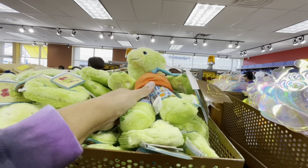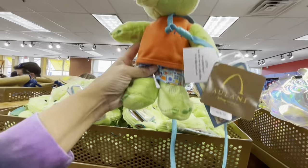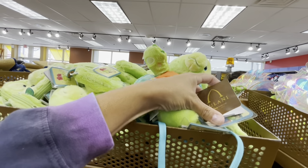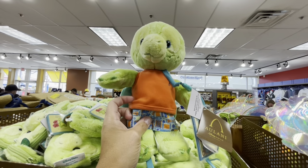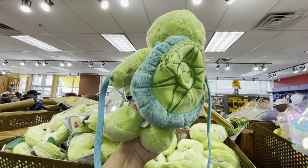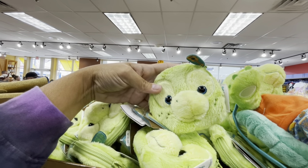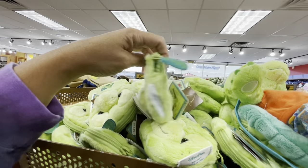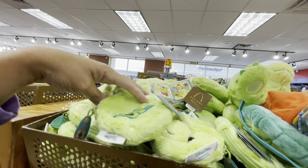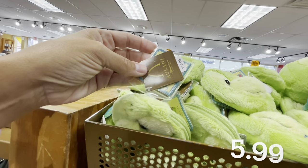So we have a Ulu Mel plush. And he's kind of like a bag because he has a strap. Originally $28, and he is $19.99. From Aulani. Ulu Mel. It's cute. I've never seen the Hawaii stuff over here. And we have one of these little pouches here for Ulu. Little change purse or something. Originally $13. But I don't see the discount price sticker on them.